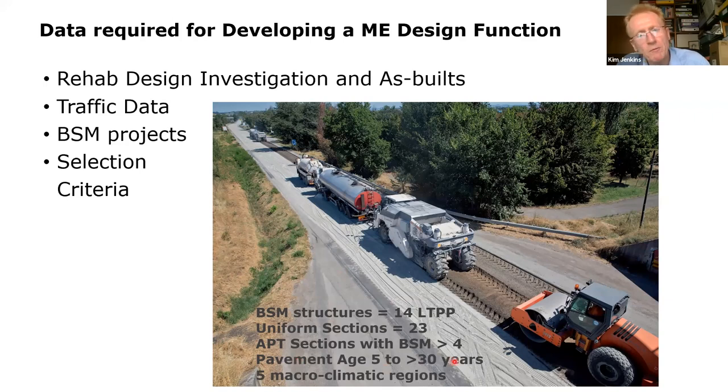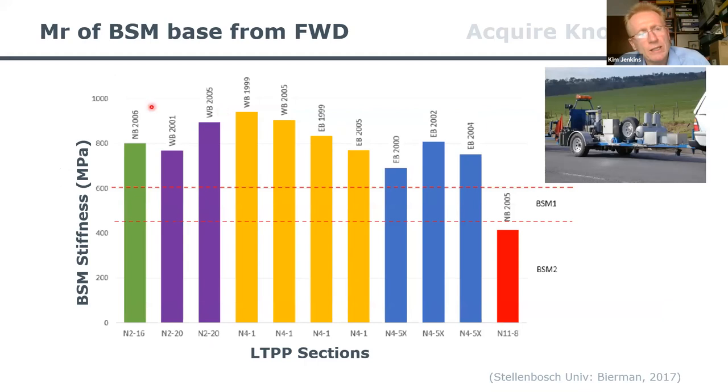And then different pavement ages between 5 and 30 years and in five different macroclimatic regions. As we can see here, these are the typical values for the bitumen stabilized material stiffnesses to be used in the design. They are quite conservative because these results in these bars stretch way beyond these minimum limits that are established, with one exception that has an explanation about the reasons for the lower stiffness in that region.